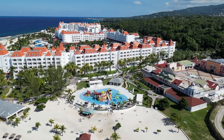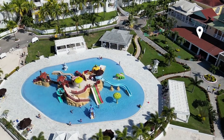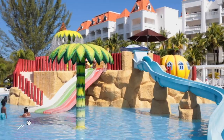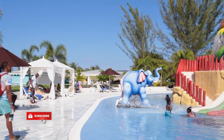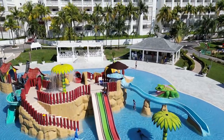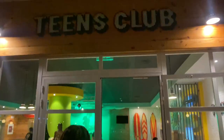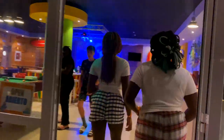This resort is not short on activities for the kids. There's an entire water park, kids club, and teen center. This is located near the resort village that boasts a nightclub, karaoke bar, and shops. There's an entire kids club and teen center.